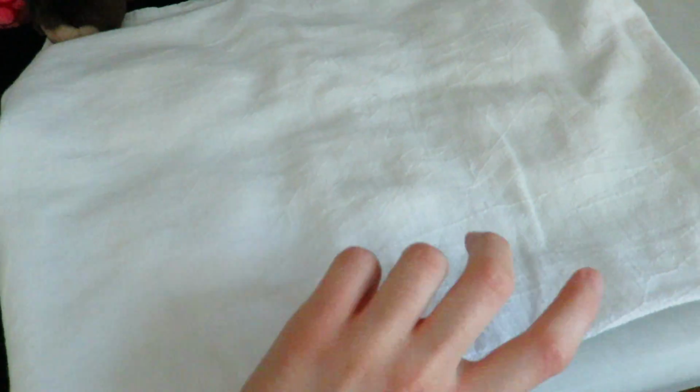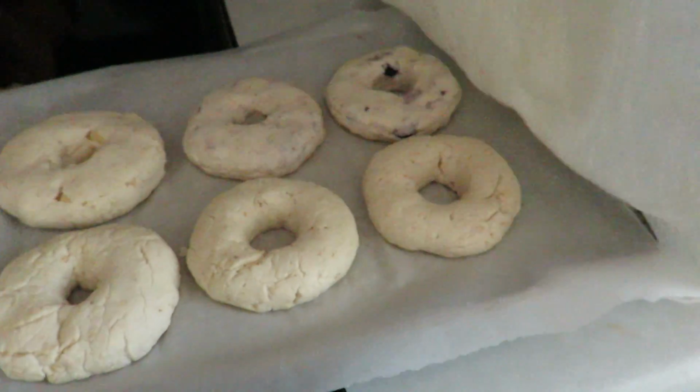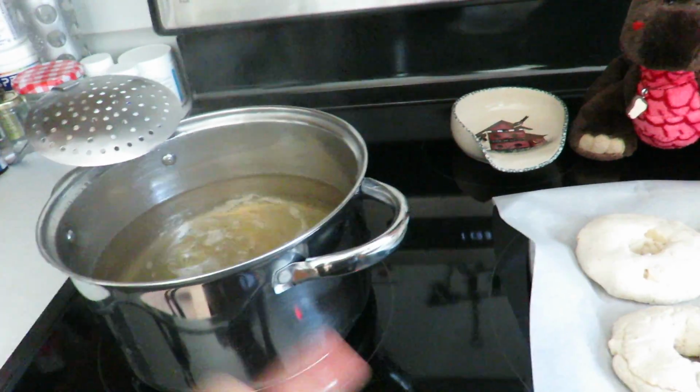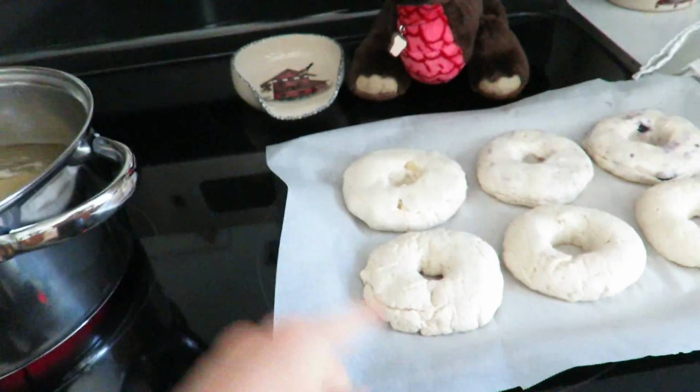And now that the 10 minutes are up, I'm going to uncover these. Please let the blueberry ones have risen. They didn't rise. So we have to boil these one at a time for 30 seconds on each side and then put them back on the paper.